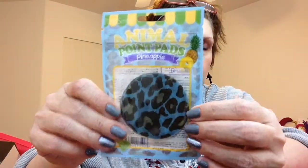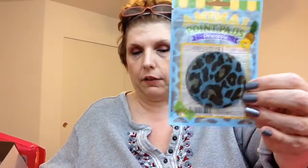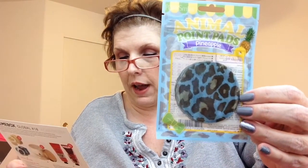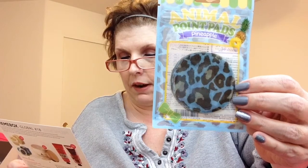So the next product is, oh, this is funny. Just looking at it, I love the Blue Leopard. I have no idea what this is. I have to look. This is the Pure Smile Animal Point Pad, randomly selected from guava or pineapple. And I did get pineapple in this cute leopard. And basically, it is a mask pad for moisturizing and soothing dry, stimulated, or troublesome parts of your face.